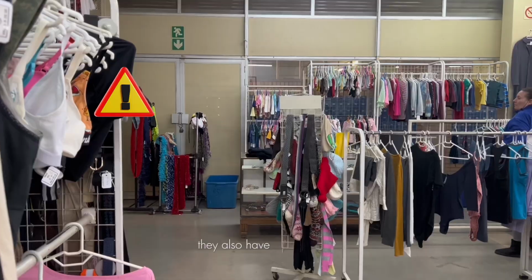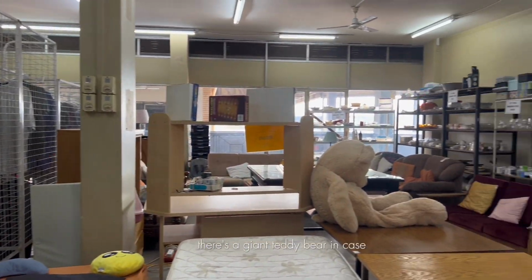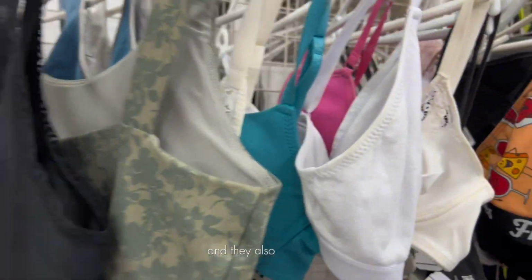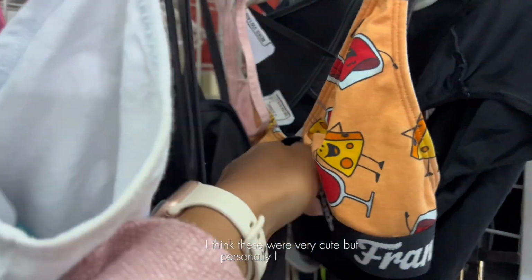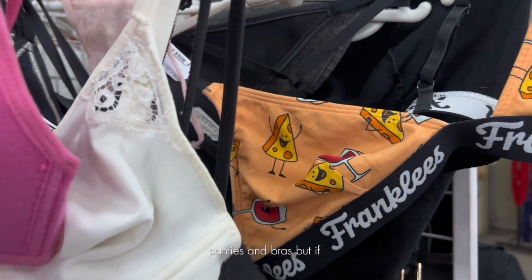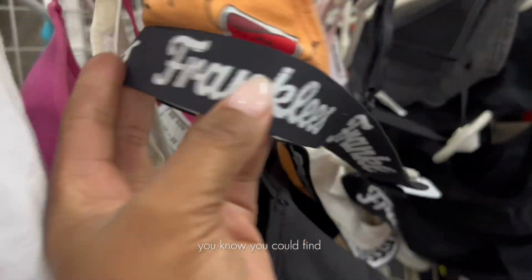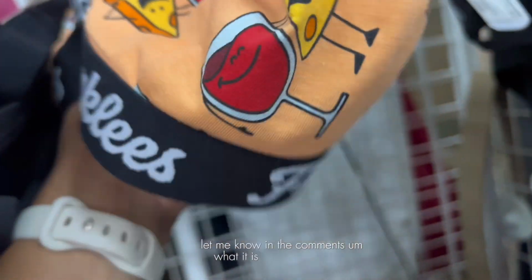Anyway, they also have glasses. Don't break them because you will pay for them. There's a giant teddy bear in case anybody is looking. And then they also have underwear. I think these were very cute, but personally I don't thrift panties and bras, but if you do, you could find very cute ones here. Let me know in the comments what it is that you don't thrift.